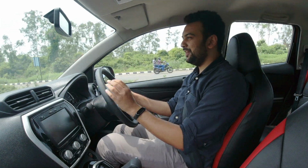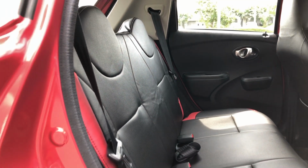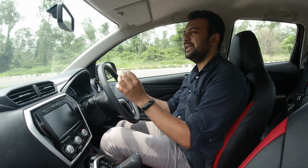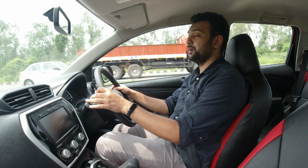And finally, if we have slightly more comfortable seats, I understand it's fairly flat because it needs to occupy a lot more people, and flat benches work really well there. But if it could go that little extra mile to make it a little more comfortable when it comes to cushioning, that would be pretty cool.